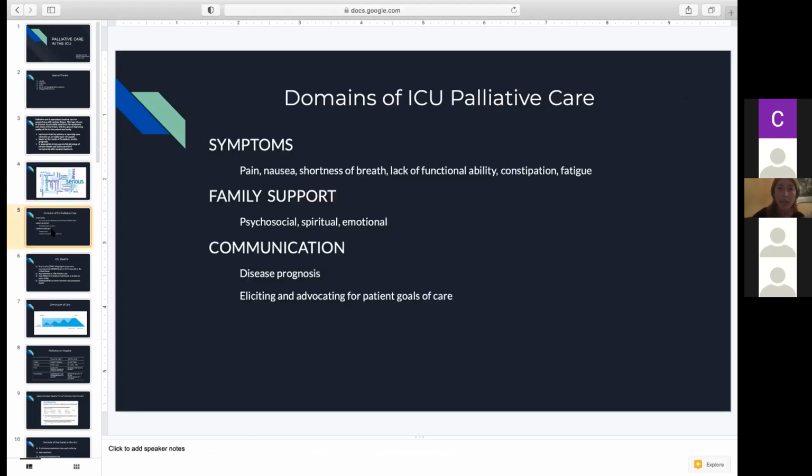So here are the domains of palliative care in the ICU. So 3 big things: symptom management, family support, and communication. And for today's talk, we're going to be spending the bulk of our time talking about communication, and I'd encourage you guys all to participate once we get to those exercises. And then also we're going to be talking about psychosocial, spiritual, and emotional support, and a brief amount of symptom management, but that's all towards the end.